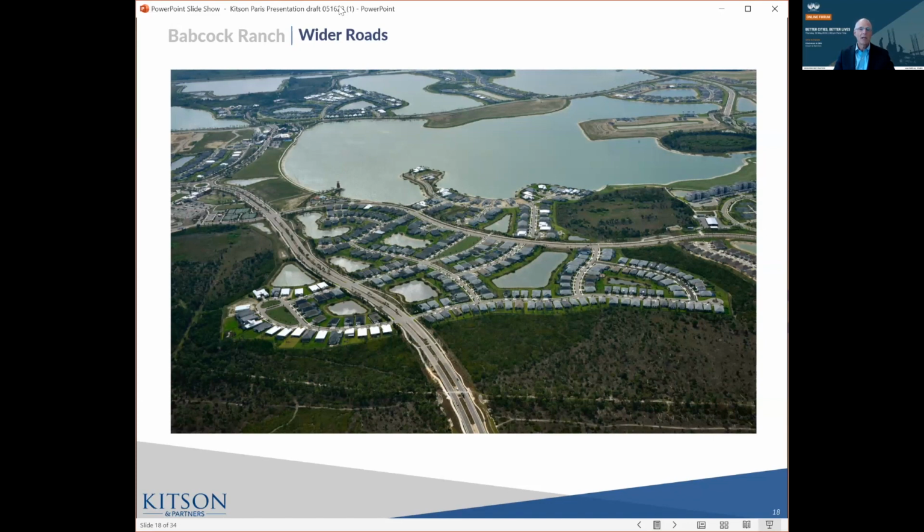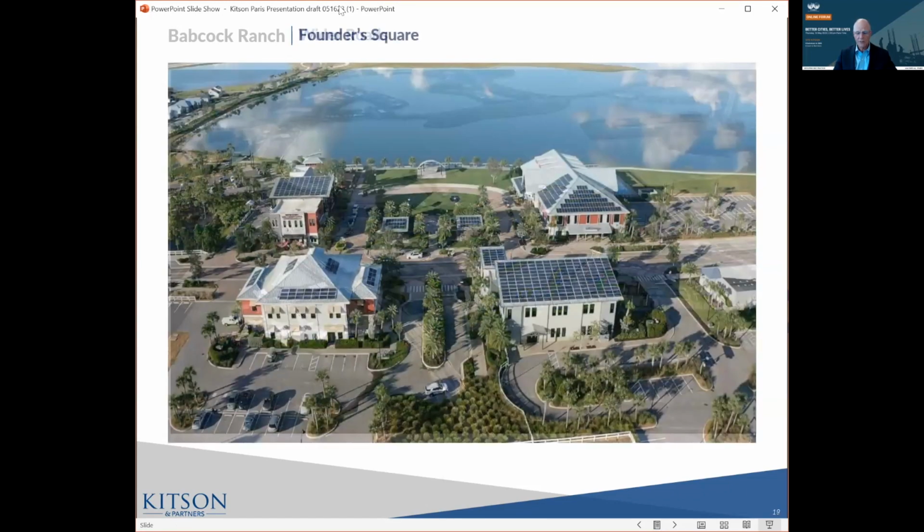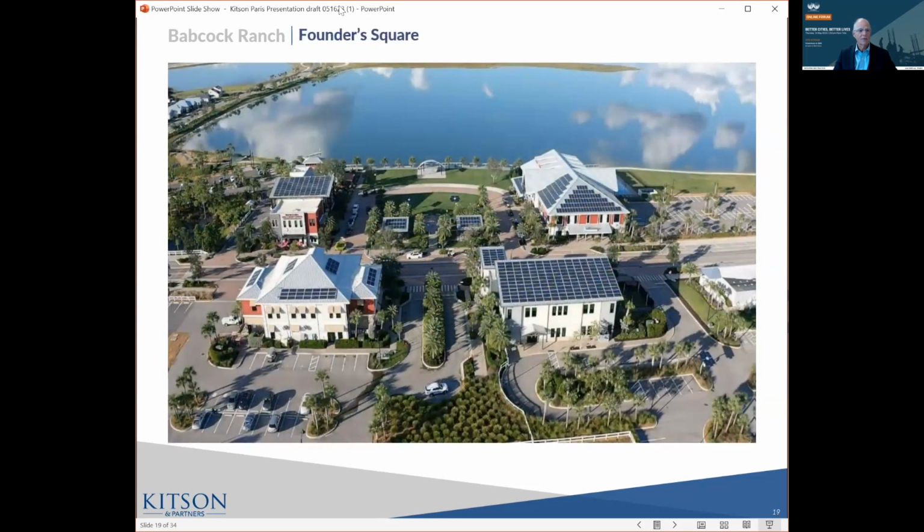But again, extra wide roads, areas for bicycles, and areas for people to be able to hike and walk around. Placemaking is very, very important to us. This is our Founders Square, just one of many of our little downtown areas. And just as an example, what we have here, and yes, those are solar panels on top of the buildings.